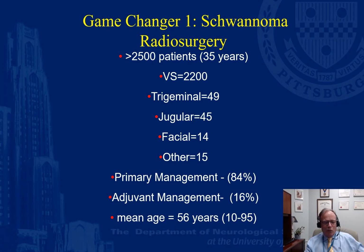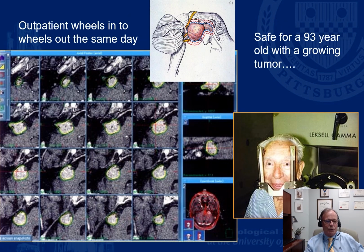Let me talk a little bit about specific indications where this has been a real game changer. One is the treatment of schwannomas in the brain, with the most common example being vestibular schwannomas. In our experience, over 2,000 patients over these years. It is used as a primary management in an increasing number of cases, but has also been used as salvage or adjuvant management in 16% of patients where tumors have been subtotally resected or have recurred despite prior initial microsurgery.